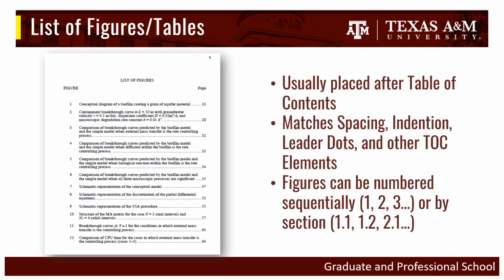List of figures and tables. These are two distinct lists. The same rules apply here as apply to the table of contents. These lists should be double-spaced between each element and single-spaced within the elements themselves. No bold text, leader dots between the captions and page number column, and of course, page numbers should be accurate. Try to keep the page number column as clear of text as possible.